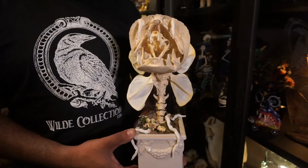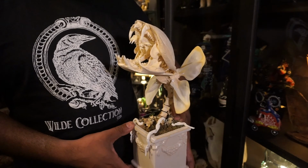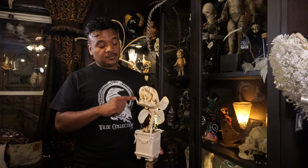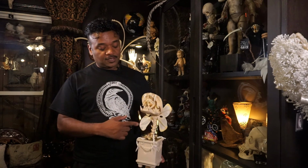This is another art piece that I made. It's inspired by the Little Shop of Horrors Audrey 2, and I call her Audrey 3. She is made with 3 different types of animal bones. On the inside you will see a mink skull, then a raccoon skull, a tortoise shell, and red fox. Her name is Audrey 3.